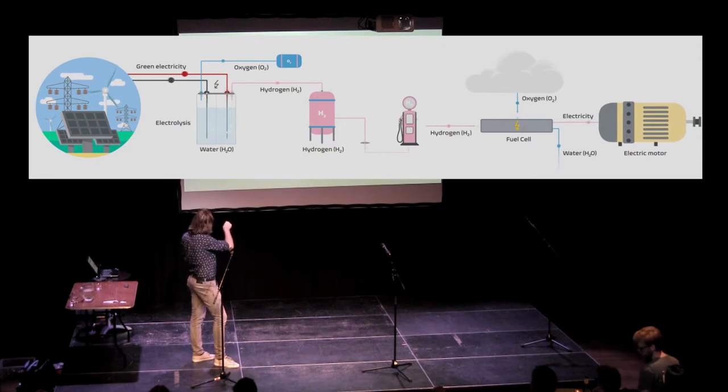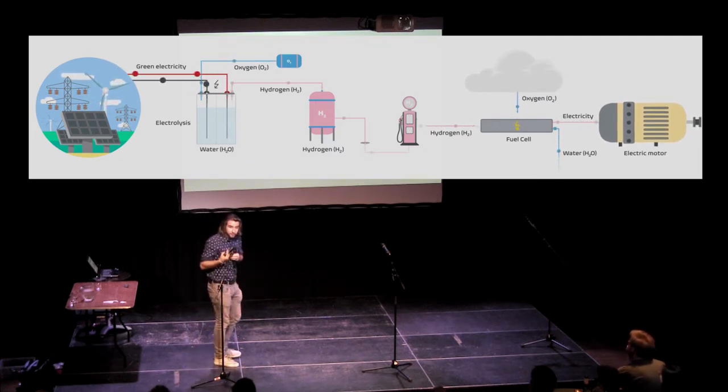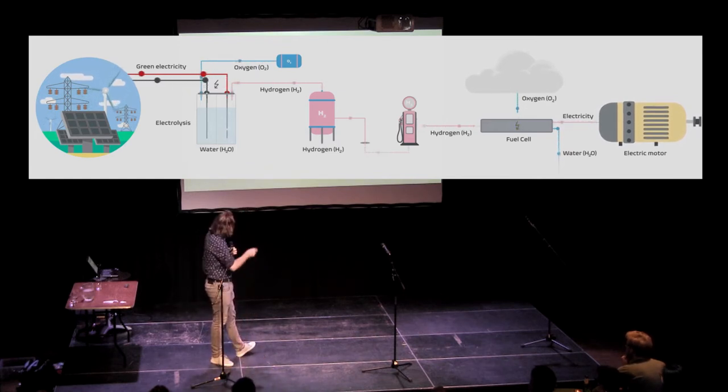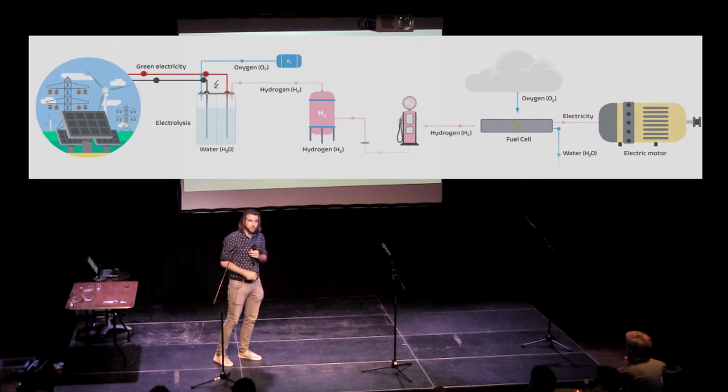So that's something like this. Here you can see the renewable energies. We use electrolysis, we make oxygen and hydrogen. The oxygen, we can either store if we have a use for it, or we can just simply let it go into the atmosphere. Hydrogen we can store, we can transport, and then we can actually fuel it into our cars and use it to, again, make power to drive the car.